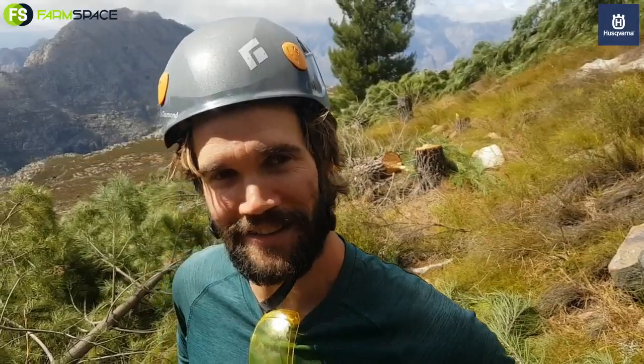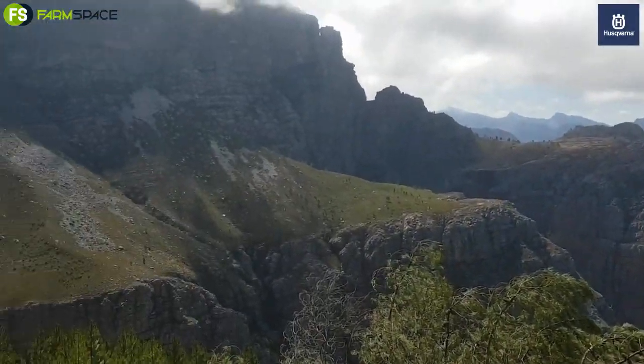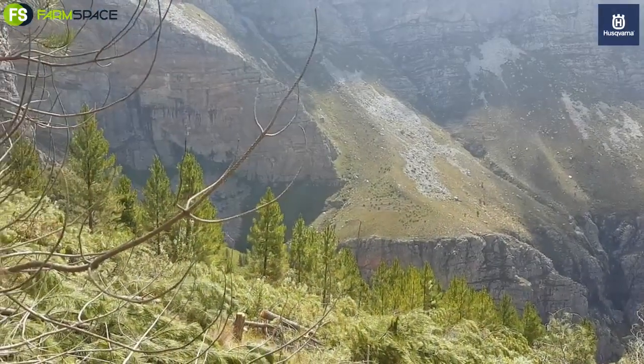Glen, how are you doing? I'm good. It's wonderful to be out here in the mountains. Het is nogal, ek moet sê, dit is nogal nie te bad nie. Nee, it's not too bad a view that we've got here.